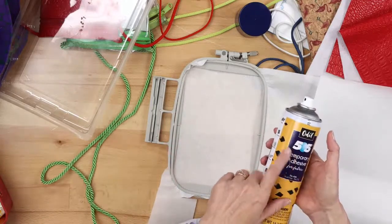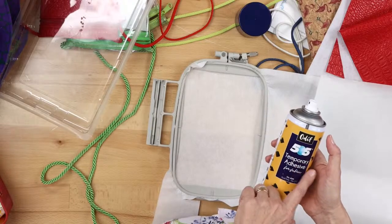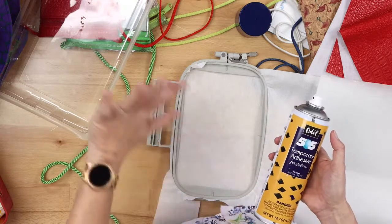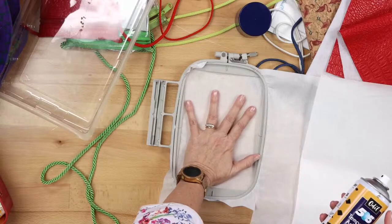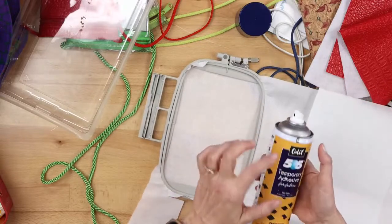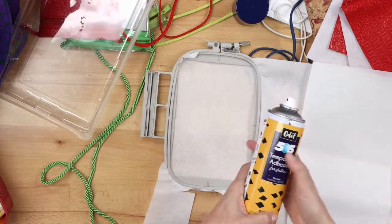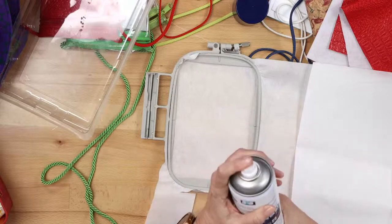So big fan, 505. There is 606, there's a 404, there's a 202, 303. Those are not temporary adhesive for fabric. Those are other types of adhesive. So if you're doing quilting or embroidery and you need temporary adhesive, this is the one you want to get. This is the larger bottle. We also have the smaller bottle, but if I make as many quilts as I do, I just get the bigger bottle, and it still takes me a little while to use them.